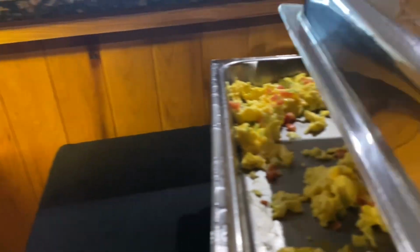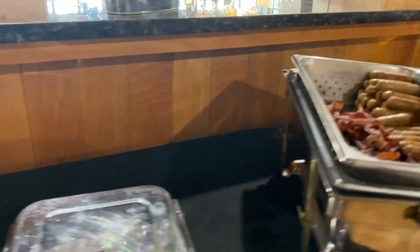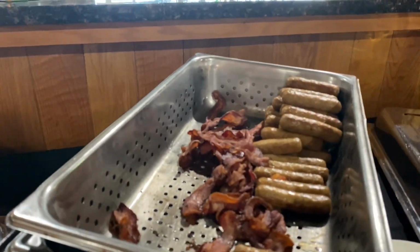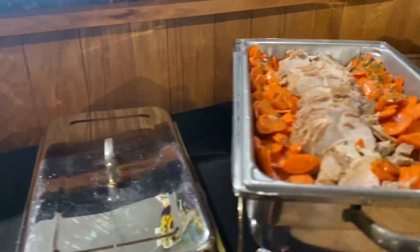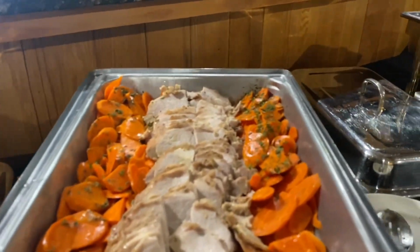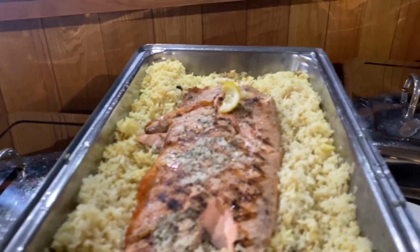And they have scrambled eggs, Americano. And eggs benedict, which I'm going to try today for the first time. All covered for you. Thank you. And potato wedges. And bacon and sausage. Oh, look at these yummy biscuits and gravy. Amazing. They have turkey and carrots. The workers are so kind here. He went and opened everything for me. The salmon and rice is beautiful.